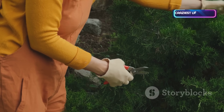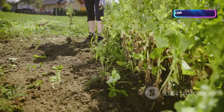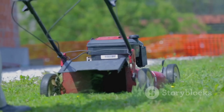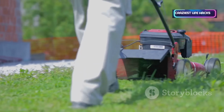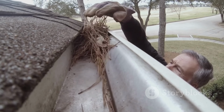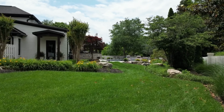Start by trimming bushes and shrubs, especially those close to your house. Overgrown vegetation provides the perfect hiding spot for bugs, giving them easy access to your windows and doors. Regular mowing not only keeps your yard looking neat and tidy, but also discourages bugs from setting up camp. Check for any areas where water might collect, such as clogged gutters, empty pots, or even children's toys left outside. Remember, a well-maintained yard is a less inviting target for bugs.